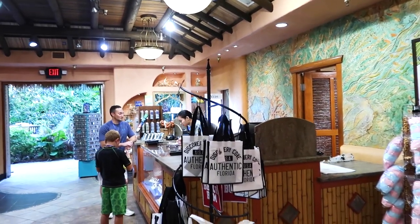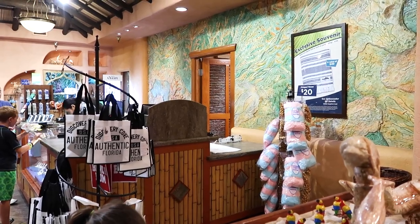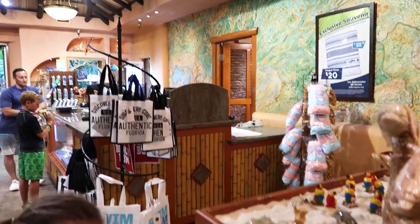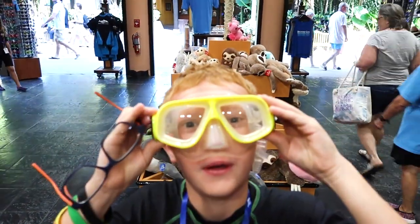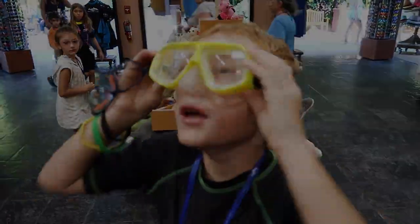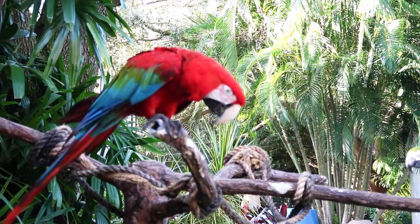But we came right over here to get some prescription goggles so that Owen can see all the fishes, all the stingrays and things when we go swim. Is that Crush? Can you see? Do they work? They were good? Yes. Hello. We found the parrots. Hello.